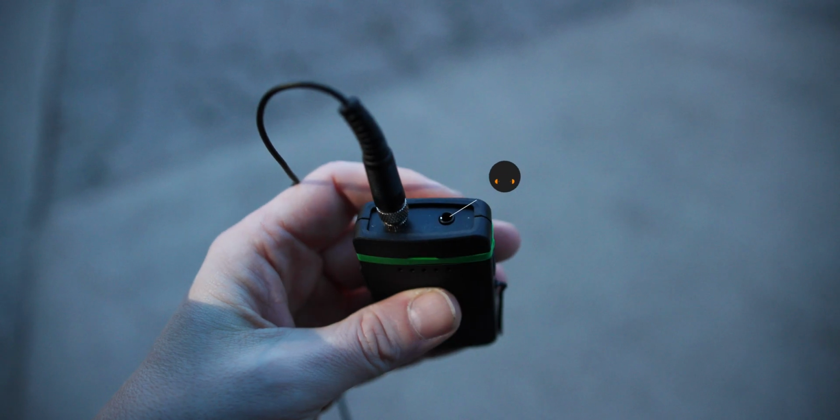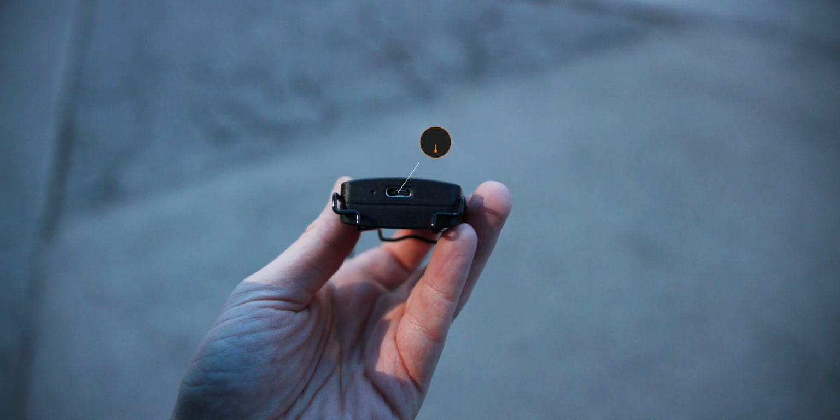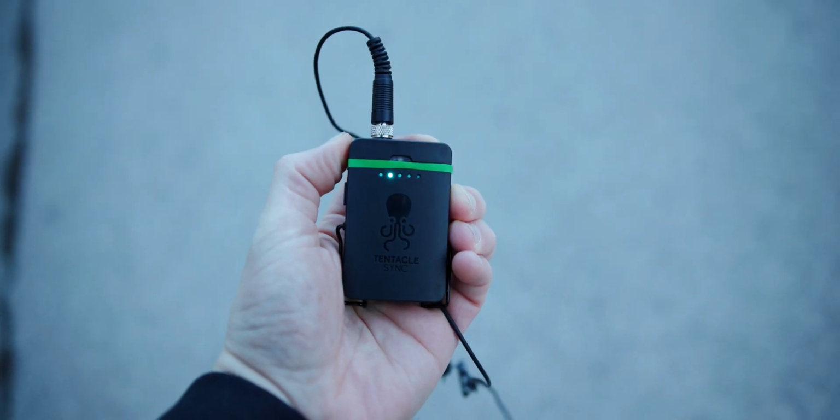It also has a headphone jack out, and I will talk about this in a minute because this is a little bit special. You also have a USB-C port, a micro SD card in, and an on and off button. And that's pretty much all there is to it. On the front there's also a little LED indicator that shows you your levels when you're actually talking, so you know that the thing is recording, and that's basically it.